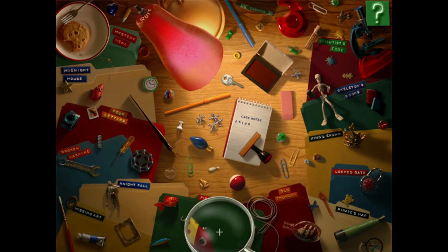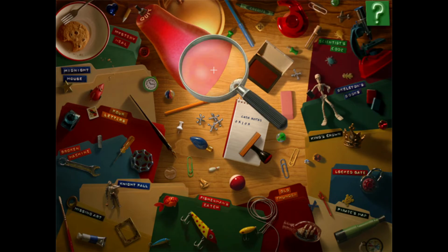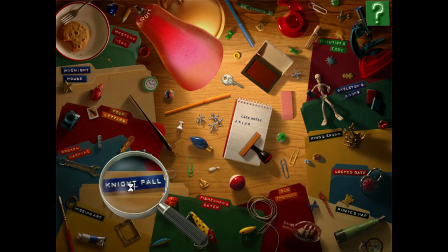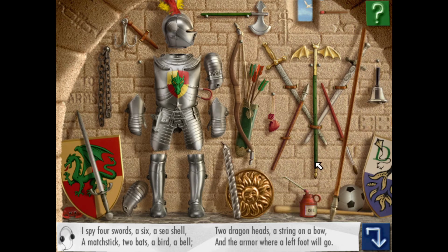Think we only got three more? We got Pirate's Map, King's Crown. We did that one. Nightfall. Ah, here we go. Fantasy. Keep an eye on the knights as you solve these I Spy riddles. I spy four swords, a six, a seashell, a matchstick, two bats, a bird, a bell, two dragon heads, a string on a bow, and the armor where a left foot will go.